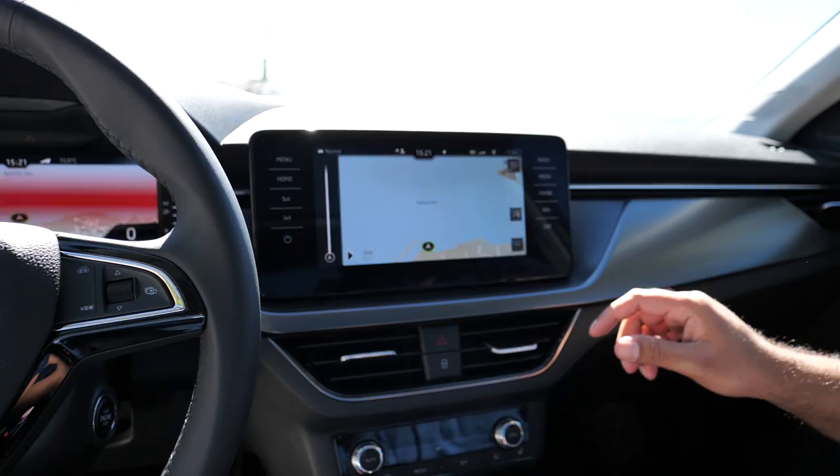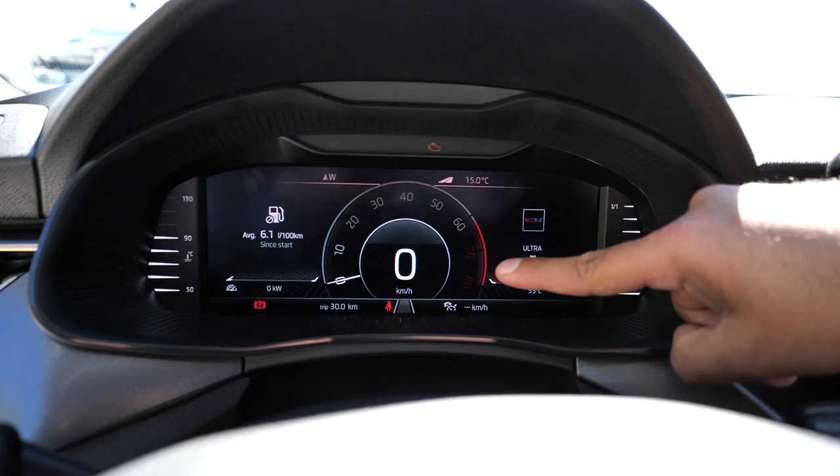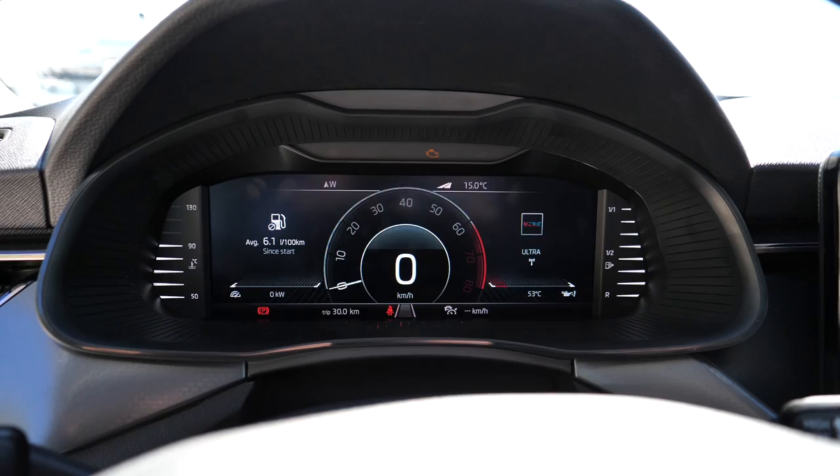So apart from the map, you can of course have different kinds of views, including a sport view with a large tachometer in the middle with the speedometer reading inside the middle. You can see here that we've been averaging about 6.1 liters per 100 kilometers. So we'll talk more about that once we're driving.